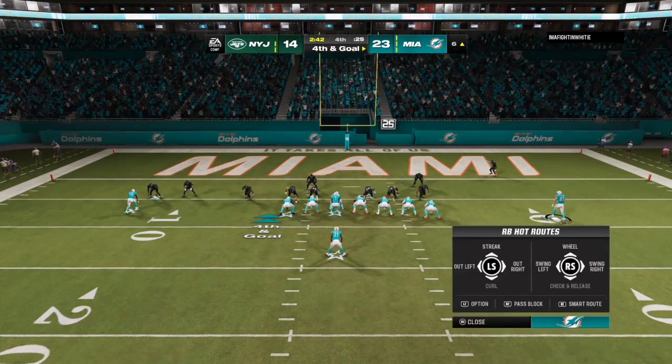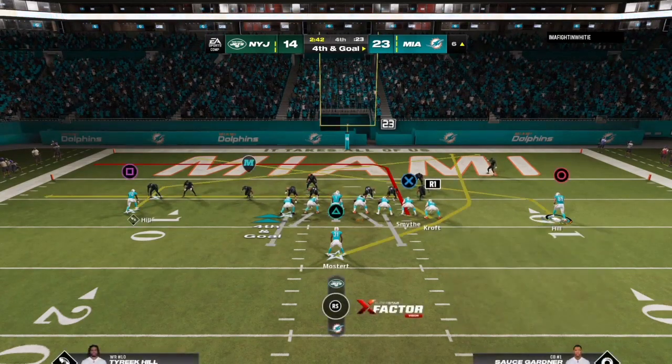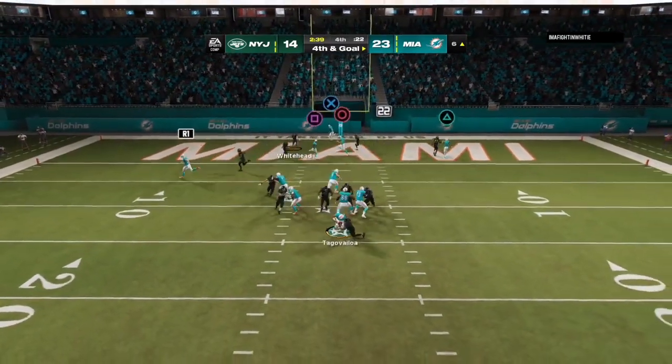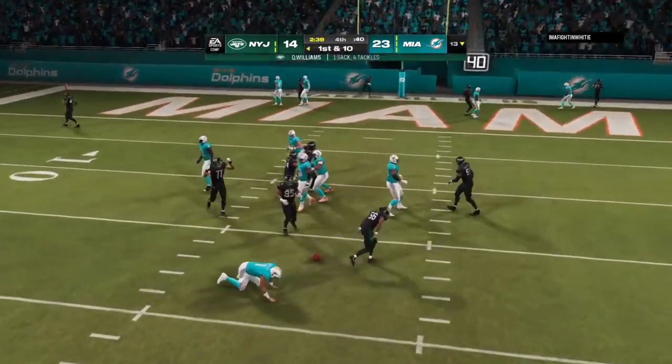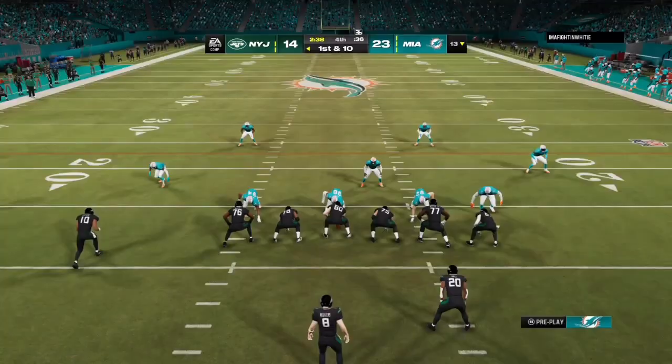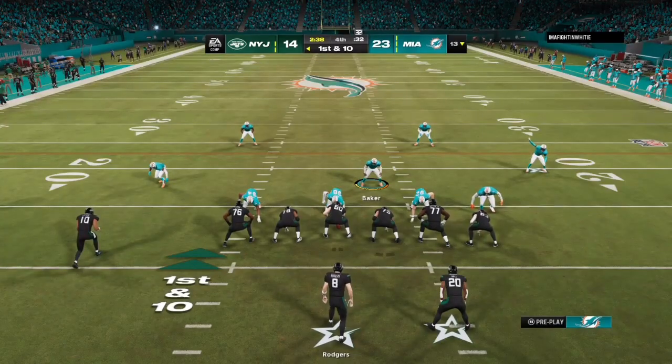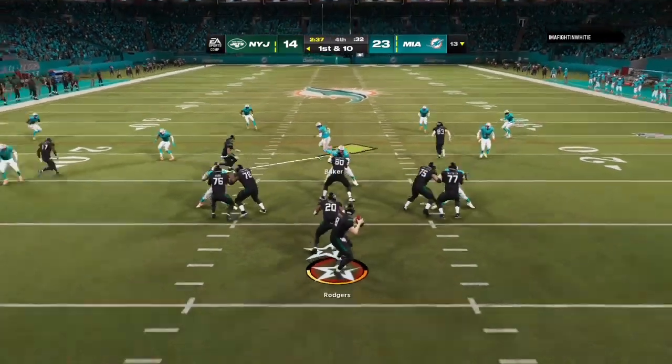57's Mike. Mike 57. Hey. 57. Mike 57. Tua going to throw. And he's brought down. Can't do anything with a football. And the Jets are going to get the football back. Jets offense coming up now to start their next drive.